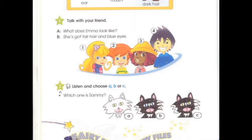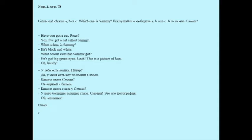My dear friends, we must do exercise number 3. Listen and choose A, B or C. Which one is Sammy? Послушайте и выберите A, B или C. Кто из них Sammy?